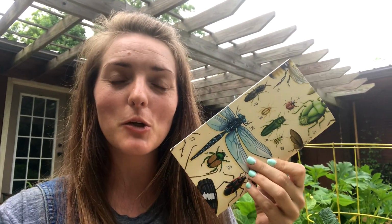A bug I left out of here? Squash bugs. Squash bugs, not my favorite, so they're not in here. But this is one that's pretty cool for this time because all the bugs are coming out. So we got helpful. There's lots of helpful bugs in there though, but Japanese beetle. So if you know a gardener, they will probably like this.